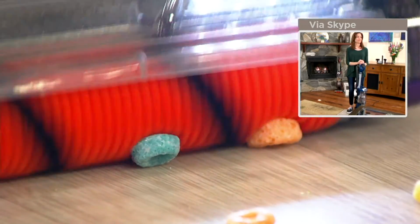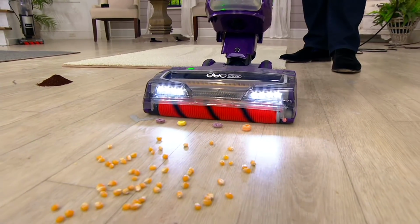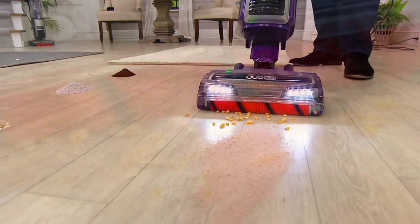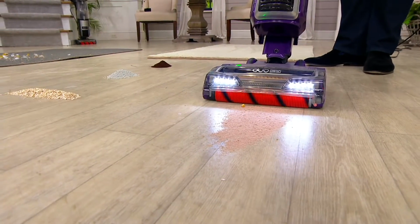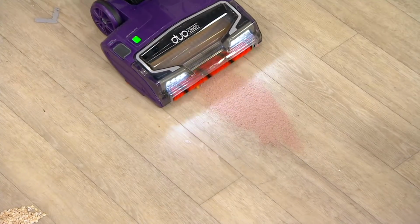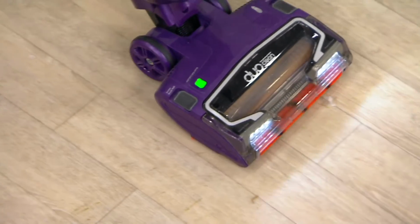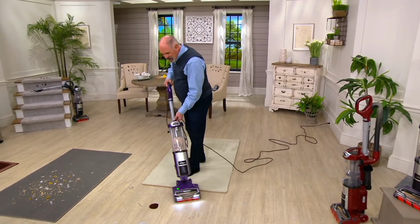But that bar is right up against the floor. In fact, it's polishing the floor as it goes. So you can get things that before only a dustpan and brush would have gotten. Here's one. That's cake mix that you see in front of the vacuum. Watch it pick up that powdery, sticky mess and then buff the floor behind it so that it is absolutely clean. And then things like this.